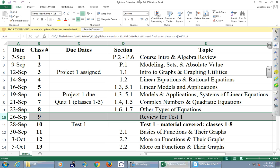Wednesday's test is a full period test. We'll start right at 1 o'clock. We'll end right at 2:15. If you finish early, you leave early. There's no other agenda or anything that's going to happen on Wednesday besides the test, okay?